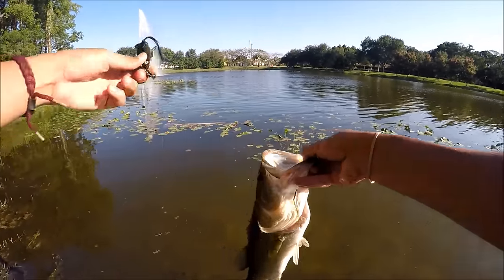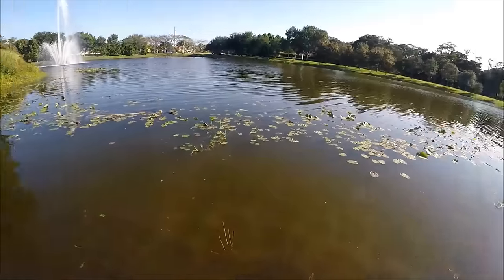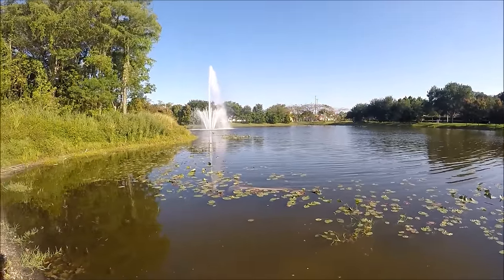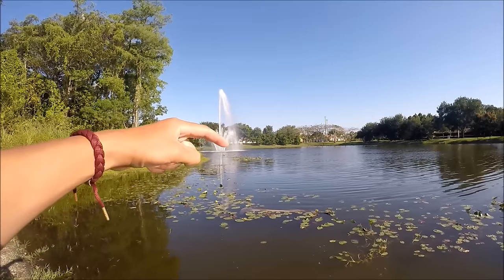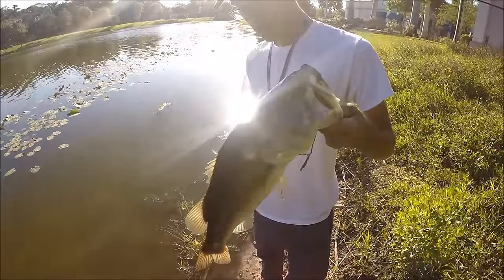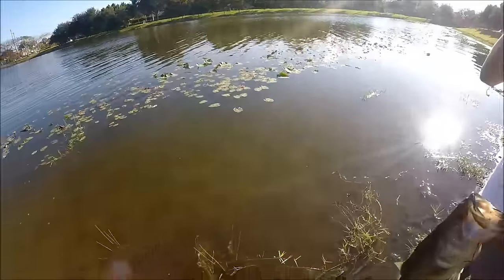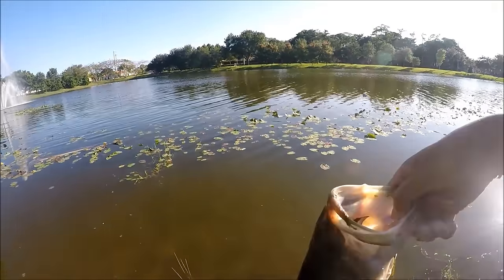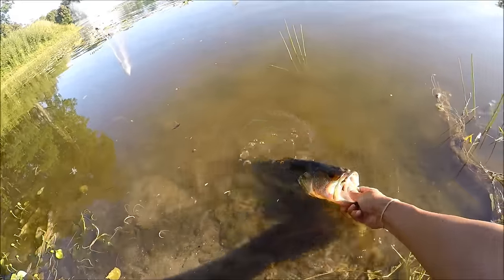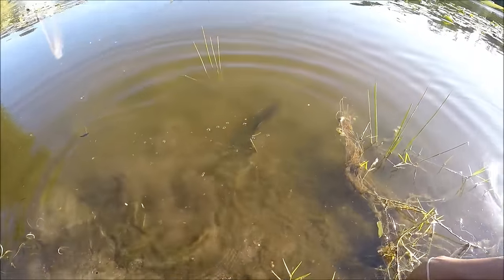Yeah. I don't know if you can see the strike from this far. Here, hold him for me for a second. You guys, I cast it about, what do you say? I'd say that's like 30, maybe 35 yards all the way out there. And he was just right by those lily pads. I'd say about a 4 pounder. Caught him on the black frog. Nice catch. Let's put him back. There he goes. Nice fish.